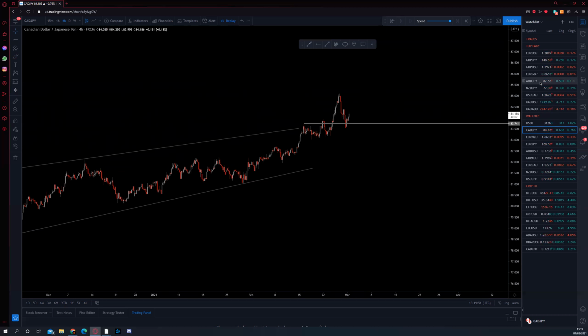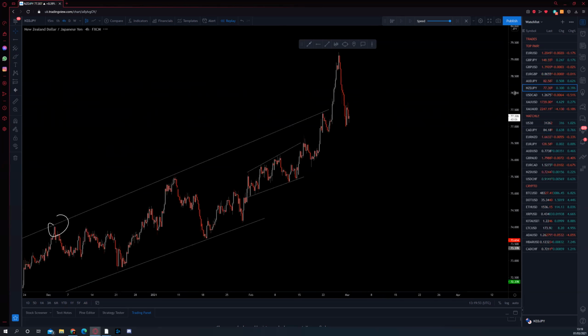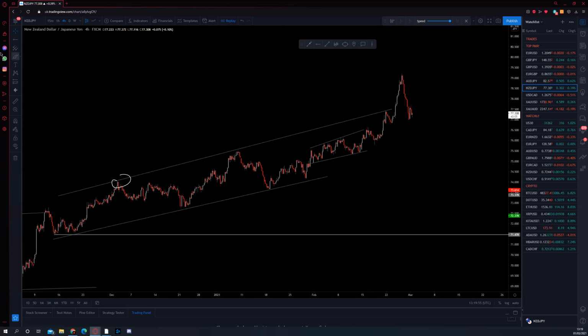I prefer AUDJPY and NZDJPY further, especially NZDJPY. So if you have a look, we can see this would turn into a beautiful head and shoulders formation to then drop to the downside.